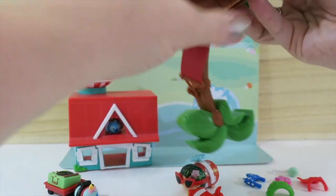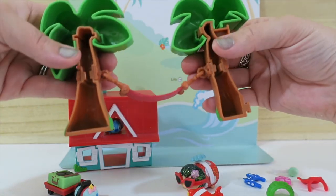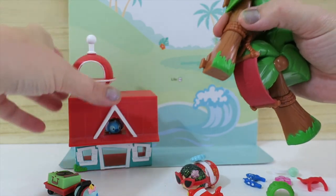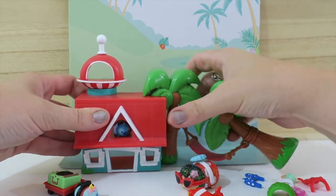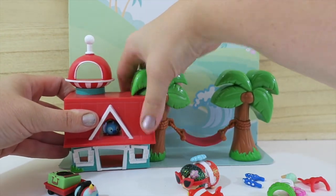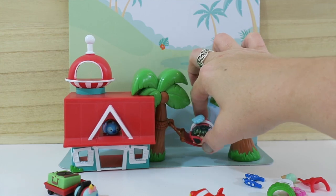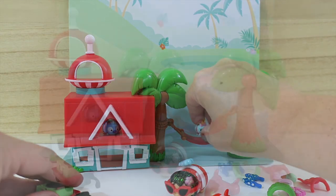And then the palm trees, we're still working out over here. So this is what they look like from the back. They're just hollow, and so they're not the most stable, but if you see this piece right here, it does hook in to this playset. So that's gonna give it some more stability. So they will work on their own, but it makes it more stable when you connect everything together like that and use it all as one piece. And then that way she can sit right here and it just balances a little bit better. So let's put one of the smaller ones on there.